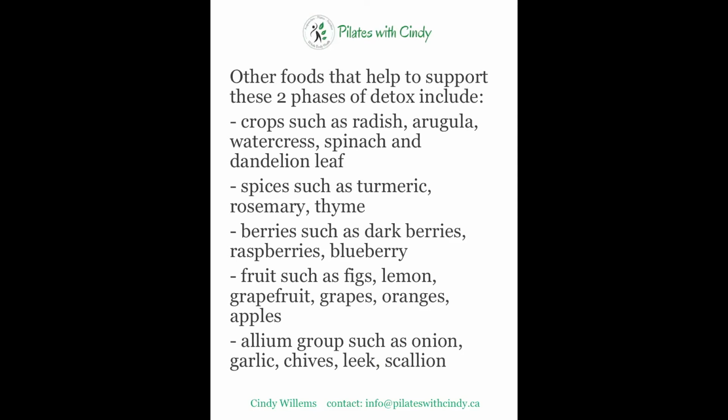Spices, we've got turmeric, rosemary, and thyme. We've got great berries. Again, we always like the dark berries because they're not only great for the energy of the liver, but also they're very blood nourishing too, which is great for all of us, especially us ladies. Dark berries, raspberries, blueberries. We've got wonderful fruits, figs, lemons, grapefruit, grapes, oranges, apples, and look at, again, the crossover from the list that was earlier with the TCM list.